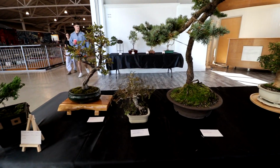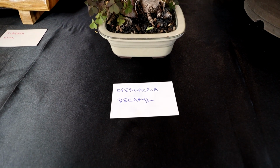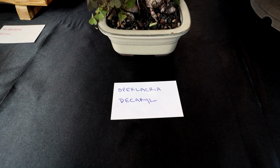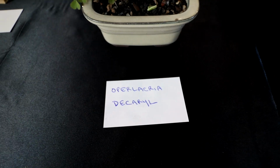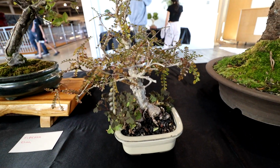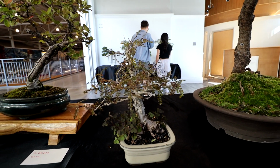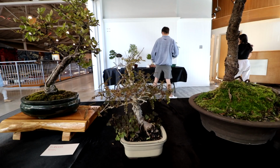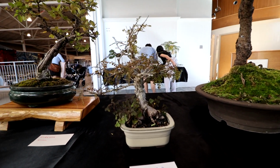And here is a, I don't know if I can pronounce this, Operculicarya. I can't say it. That's what it is. It's a succulent tree. Really nice. So I have one of these. It was a present, so very cool. I like this one. It's nice and compact. Looks really good.